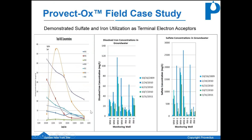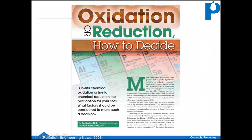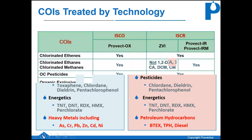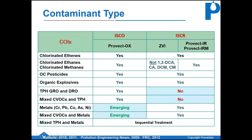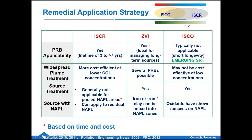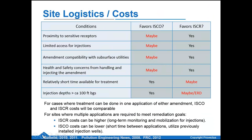Okay, to wrap it up, you guys have these slides. This is a paper I wrote with Dick Brown way back when, and I put it in here and summarized some of the tables, mainly to note that things haven't really changed. The technologies we have still fall into this box. I think the ISCO-ISCR selection criteria are still the same. We haven't modified any of that. You could go through this on your own if you have an interest in time, and if you want, I can send you the paper, because it's a pretty good summary of what to consider when and where.